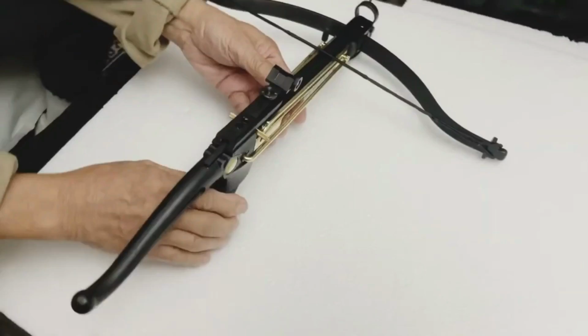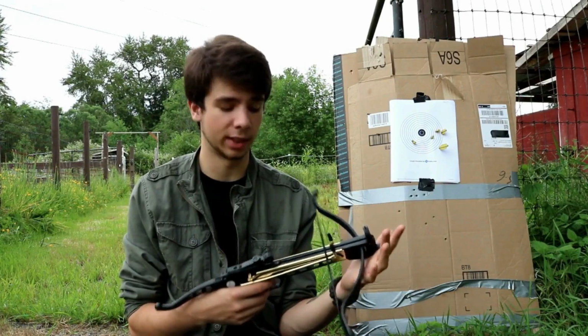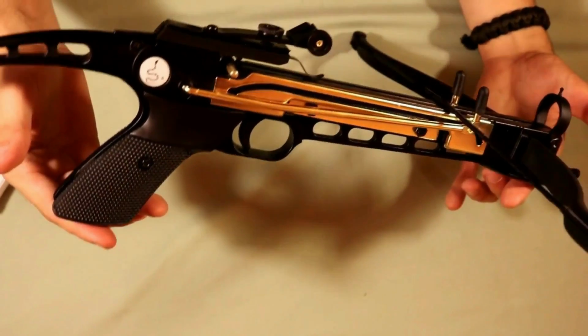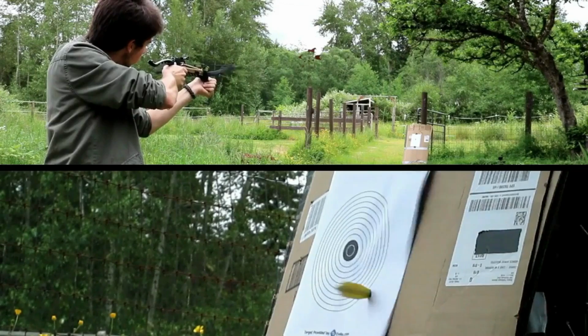And shh, it's silent but deadly. With a quick 3-second preload, you're always ready for action. Perfect for adventures, hunting trips, or just showing off your sharpshooting skills.